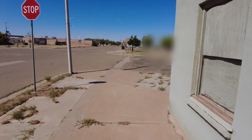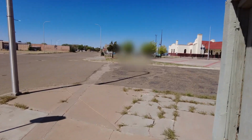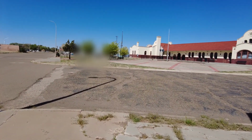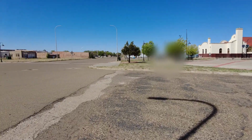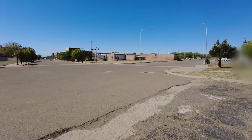So this was actually kind of interesting. You know, we just came out here on a random stop, just trying to see this railroad museum, which is closed. And then all around it is just like a ghost town. I'm not gonna lie, I feel like I'm on the set of The Walking Dead apocalypse. This would be a perfect town to film an apocalyptic movie.